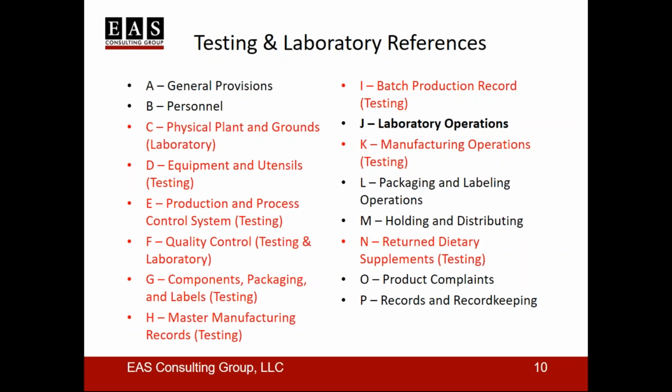That said, all of these here that are shown in red, all of these subparts do reference testing and laboratory operations. And then if we expand that to everything that is applicable to the QC laboratory, that would also include personnel, manufacturing operations, and batch records, because we still have to do testing in regards to those parts of the regulation. So pretty much all of the parts of the regulation apply to dietary supplements. Just note subpart A is the general provisions, which is basically just the definitions.